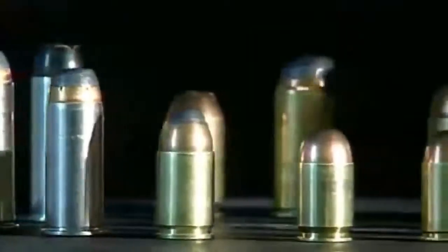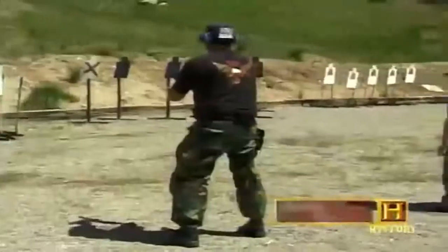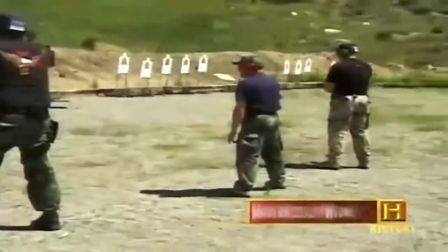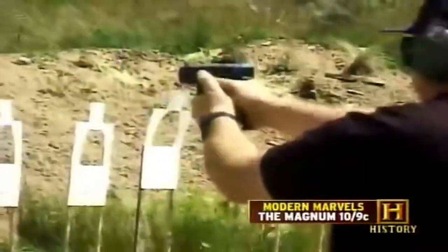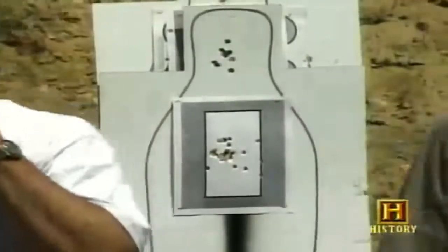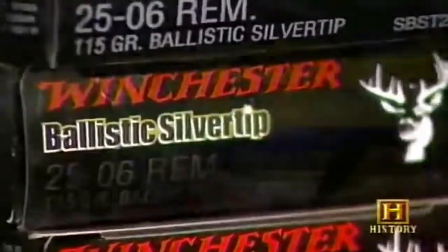Bullets today come in hundreds of different sizes, shapes, and weights. Determining which works best depends entirely on what the shooter wants the bullet to do when it hits the target. The target is everything. The bullet is designed for the target. You can shoot holes in paper, or you can shoot holes in 1/4-inch mild steel armor plating. You can hunt elephants, or you can hunt squirrels, and you can't do all of that with the same cartridge.